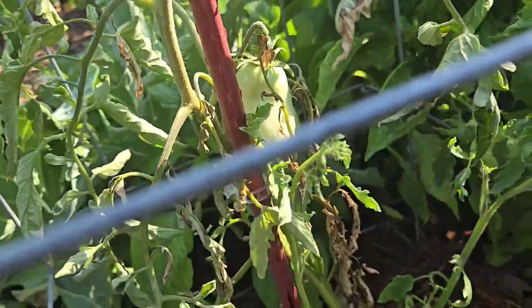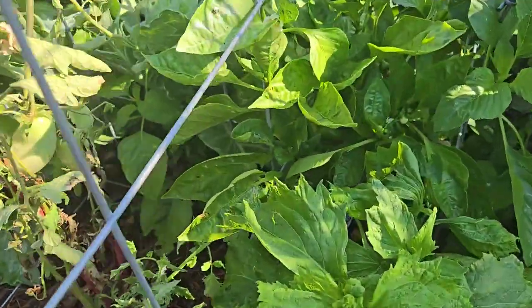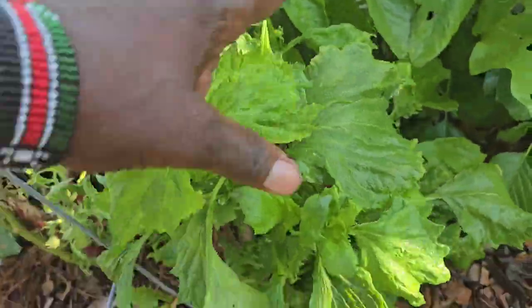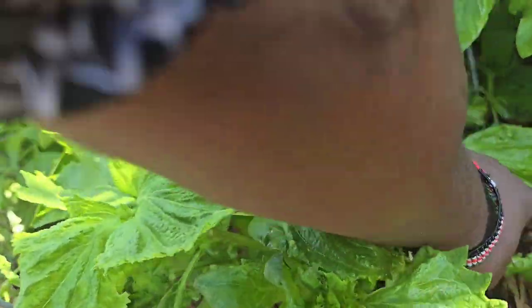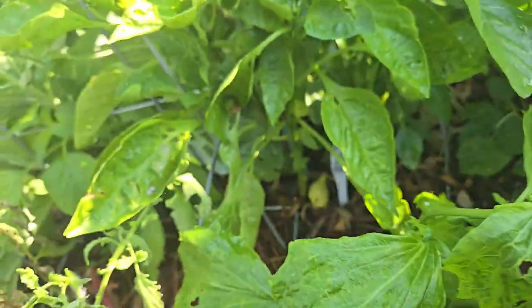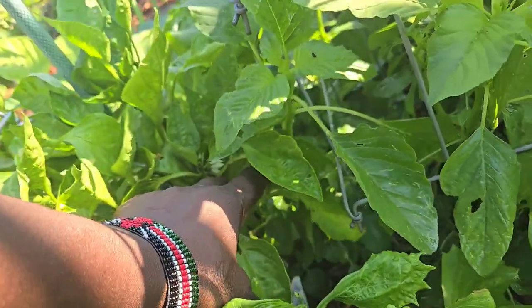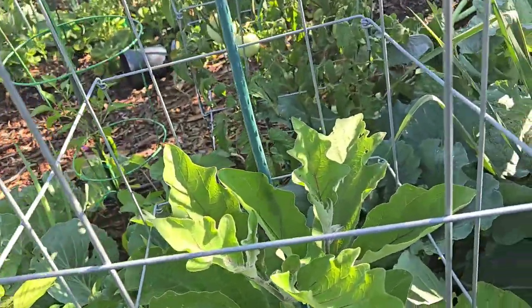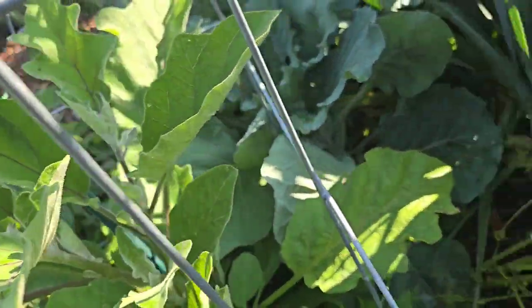Next, we have some paste tomatoes that are not doing very well at all. Then right there, we have some shiso leaf. I planted it, but as of now, I don't know how to use it. Then we have some peppers, bell peppers. And that is my Black Beauty eggplant that is doing very well.